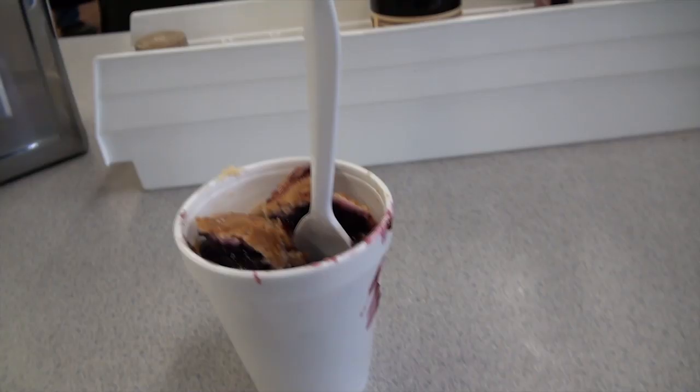So there you have it. This is the Akutan Church and the facilities that they got here. I know some of you watching this have been here, so it'll be cool for you guys to see this.